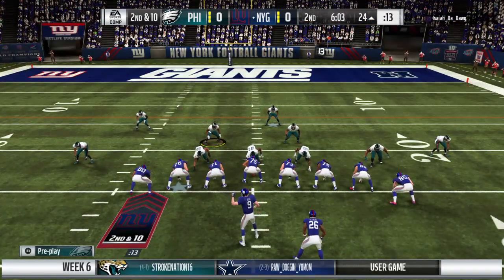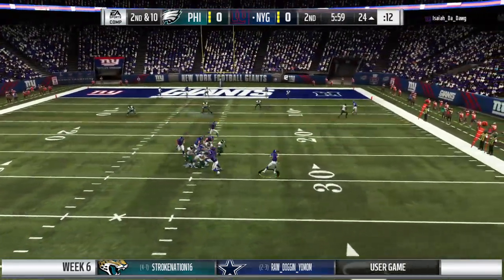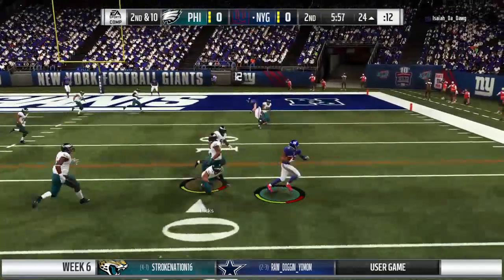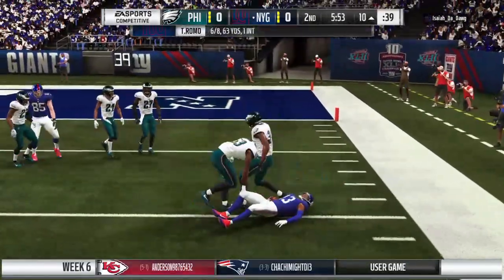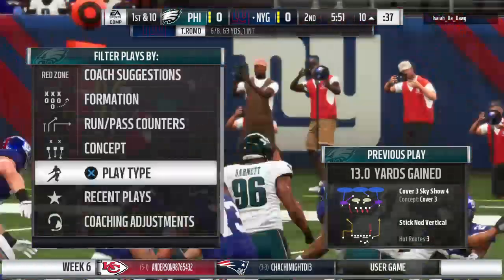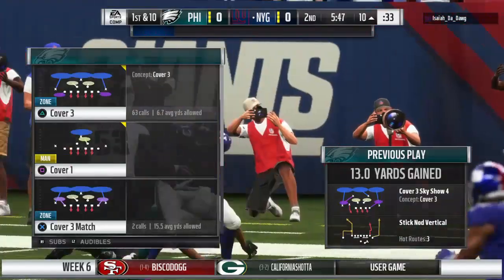Lucky 56. To throw on 2nd down is Romo. Throwing right, and that's complete. And he takes it down to the 10-yard line. It's a gain of 13 for number 13, and it gives him a 1st down.